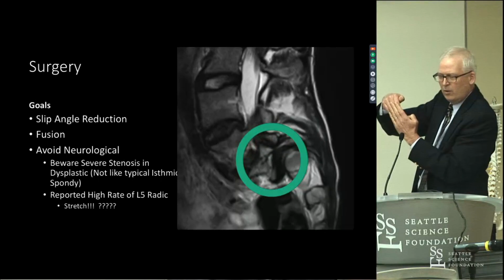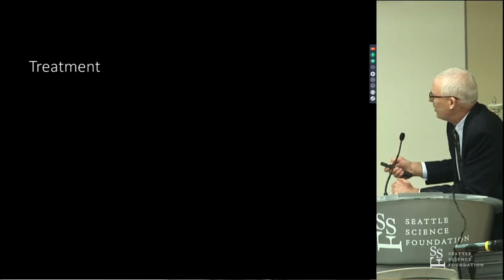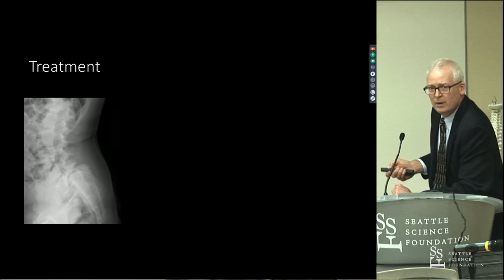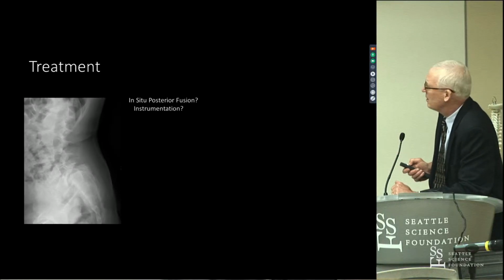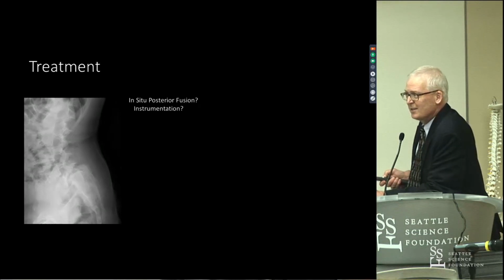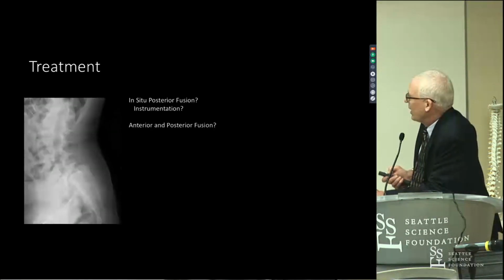But now we're going to go a little further. What do you want to do with this patient? That X-ray I showed before, the high-grade spondy. Anterior to posterior fusion? Don't operate? Okay. She has terrible pain running down her legs. She basically can't do anything she wants anymore. She can barely go to school. Okay, you want to do an anterior and posterior fusion?